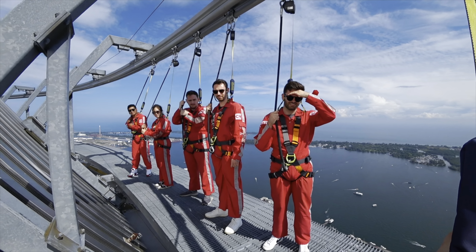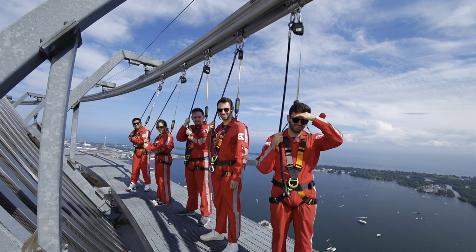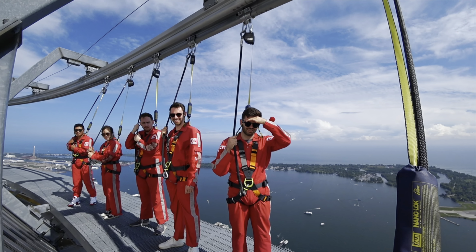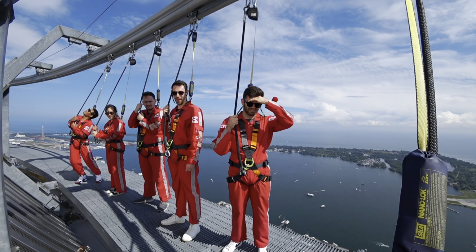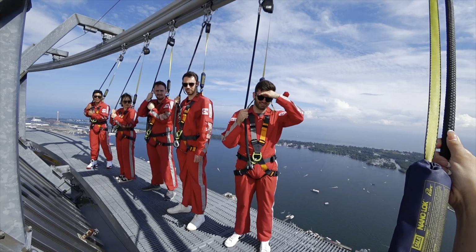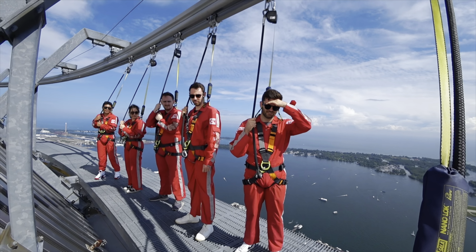Once you're at the edge, you're gonna make your legs straight. If you do this, they're gonna shake. So make them straight. Once you're here, you're gonna point your toes up. If you do this, you're gonna slip. So, point your toes up, legs straight. Once you're here, you let go of the rope. You can relax and enjoy.